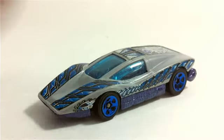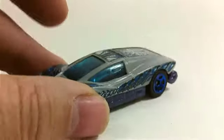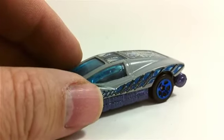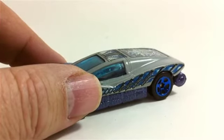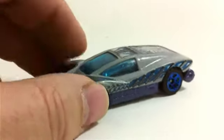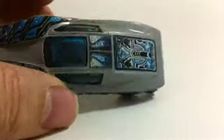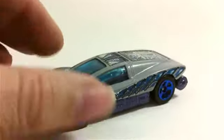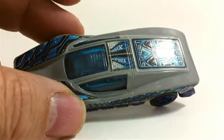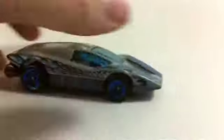It came from the... I just forgot. It came from the Greatest Challenge Street Breed. That's what it was. And this was the car that came with it. It was exclusive to the set. So it's a little bit harder to find. I don't know that it's real collectible, but it's a little bit harder to find. Was happy to find that one.